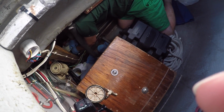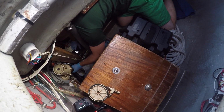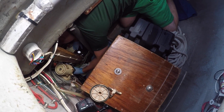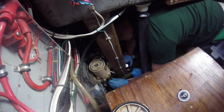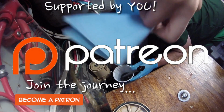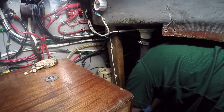What are you doing in here? I'm trying to change this filter, but this bowl should drain, and it doesn't want to drain. Uh-oh. Okay, well, I just let all the diesel out of that. Can you grab it? Got it. Take that up.